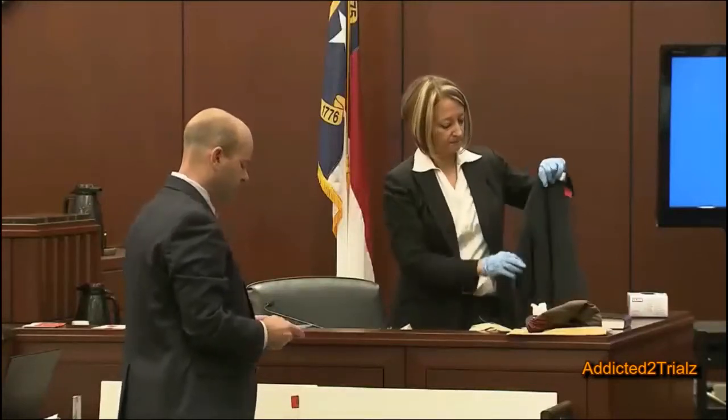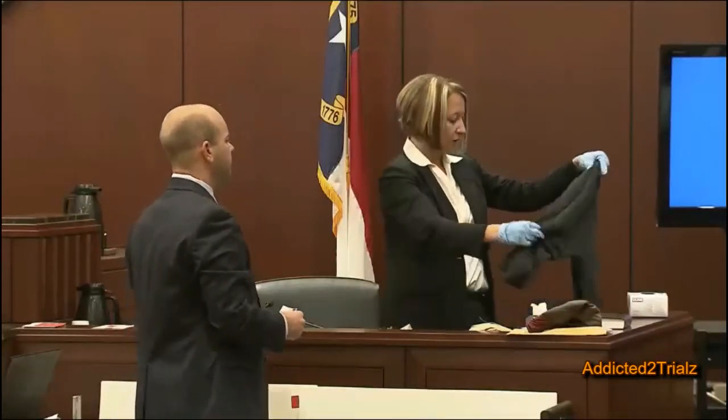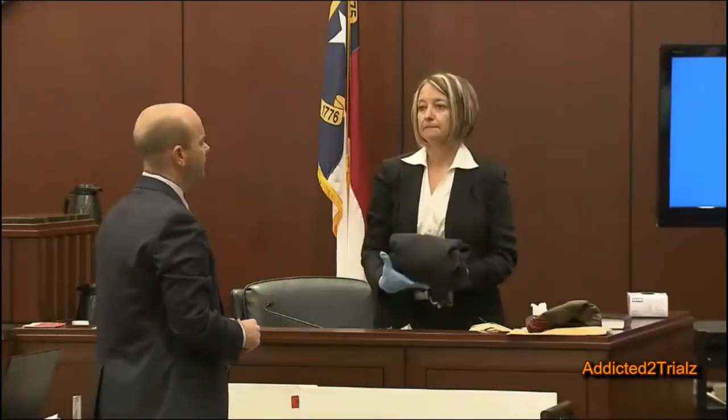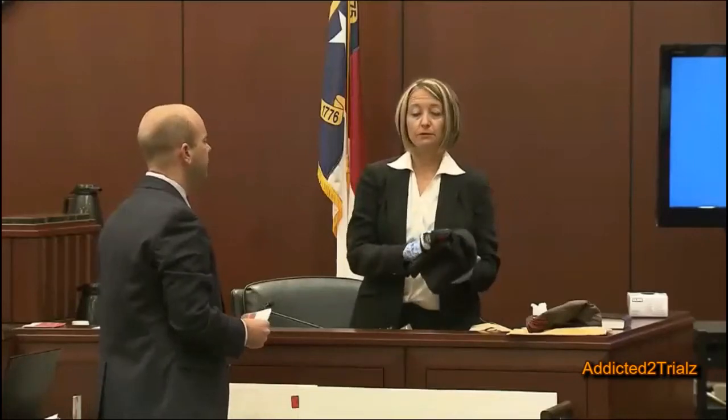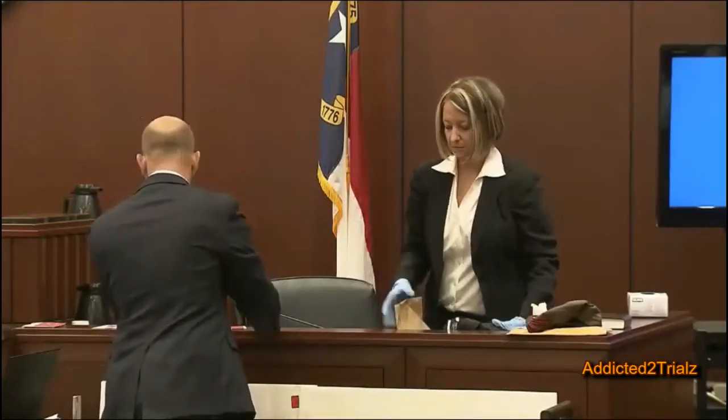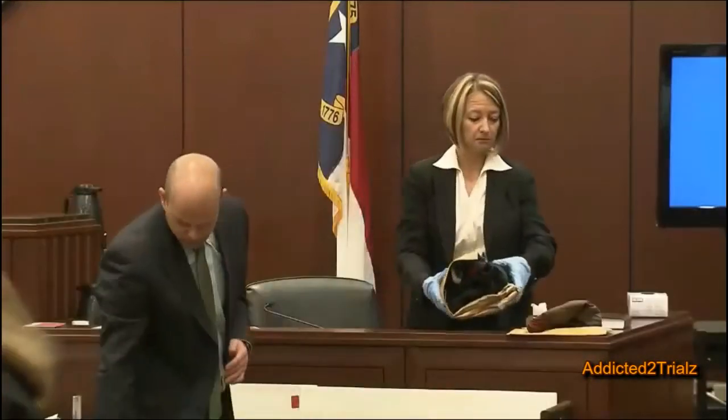Other than that processing, any changes or alterations to that shirt? No, there isn't. And other than visually examining that shirt and photographing it, did you process that shirt in any other way? No, I did not. Your Honor, at this time I would ask to introduce 53 and 53A. Any objection? It's allowed.